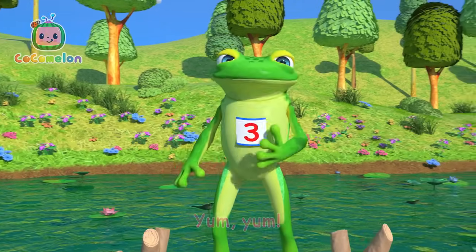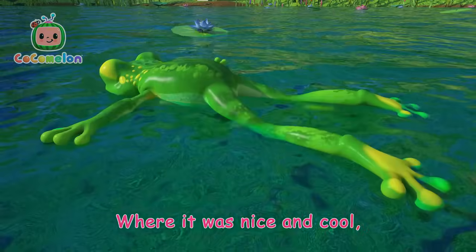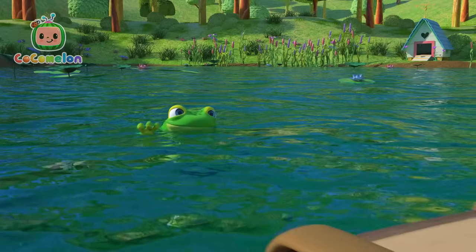Yum, yum. One jumped into the pool, where it was nice and cool. Now there are three green speckled frogs. Blub, blub.